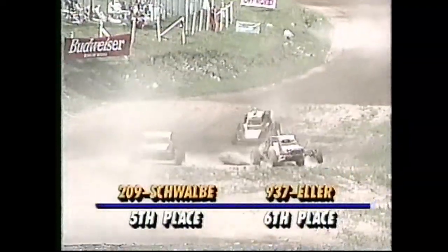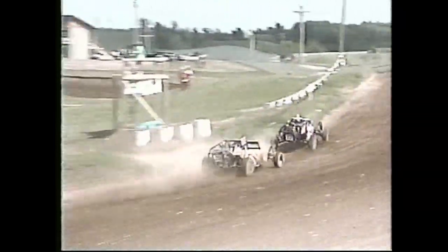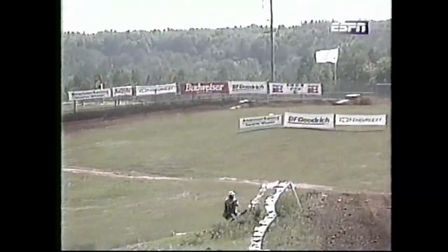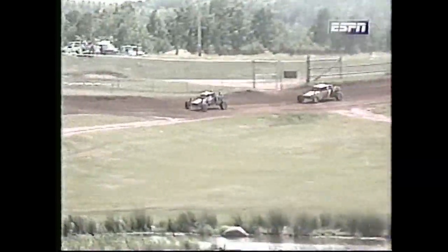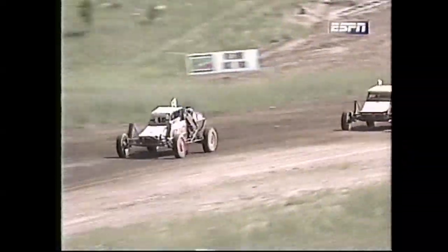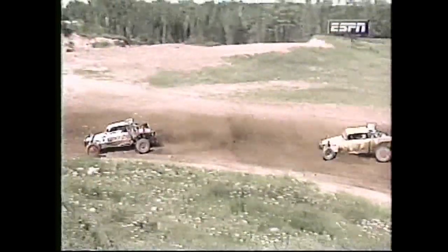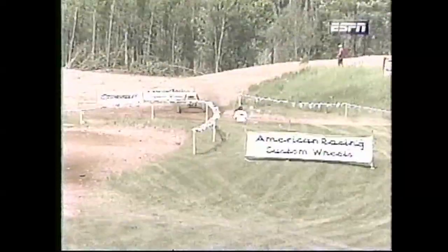There you see him with Randy Eller. Eller in 6th trying to get around Schwalbe for 5th, and he is doing it. So Schwalbe's obviously having some problems. Yeah, no doubt. He's got some kind of a problem with the engine or transmission. It's hard to say. You guys use 4-speed transmissions, so anything could be going on. Maybe even a clutch. So now Randy Eller is 5th, Scott Schwalbe is 6th, and Don Ponder is in 7th place, right behind Schwalbe.